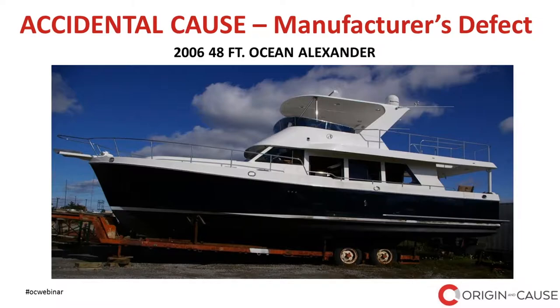Okay, moving on. The next cause of this loss I'd like to talk about is a manufacturer's defect. In other words, the liability of the boat builder. In this case, there was also a poor workmanship component. We're looking at a 2006 48-foot Ocean Alexander. The boat is built in China.